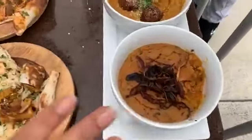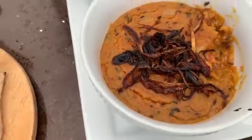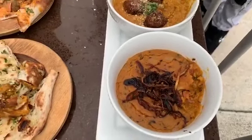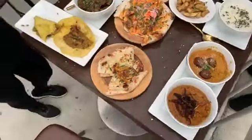And then this is our dal. It's yellow split peas cooked with a lot of cumin and kasuri methi, and it has a lot of coriander powder and different types of spices in there, topped with some fried onions. And that's it. And there we have it.